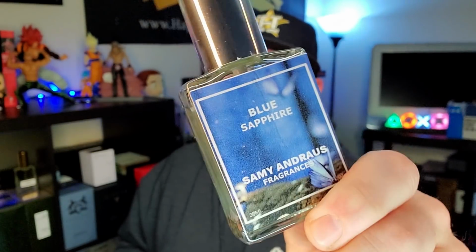It's a great inspiration of Elysium. Takes away a lot of what makes Elysium a fougere, turns it into a citrus aromatic. You've heard me sound like a broken record on this one because I love this fragrance. That's why it's in the rotation. I wore it again. Blue Sapphire from Sammy Andrews Fragrances. If you're going to get one from Sammy, make sure it's Blue Sapphire. Out the shower that night, that was what I wore.